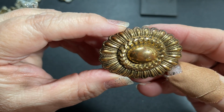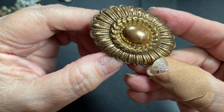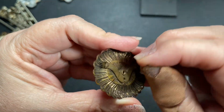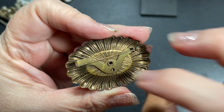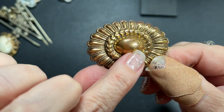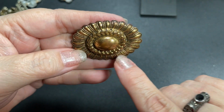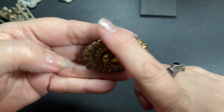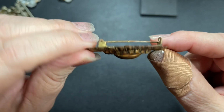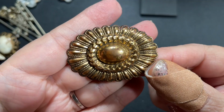Here we have a brass sunflower. Beautiful, very cool. Has a C-clasp. Non-magnetic. I love that. Has, you know, a little wear. This is definitely Victorian. So this is a really cool piece. Definitely has some tarnish or patina on it. So I'm going to say, that's so beautiful. I'm going to say $12 on this piece. Nice.